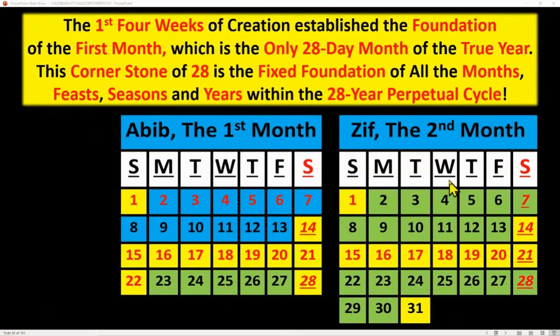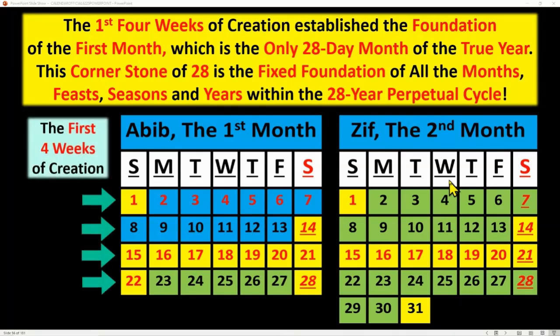Go ahead, brother. The first 4 weeks of creation established the foundation of the first month, which is the only 28-day month of the true year. This cornerstone of 28 is the fixed foundation of all the months, feasts, seasons, and years within the 28-year perpetual cycle. When you understand things, the first month could only have 28 days, no more, no less, because it sets the foundation going right through to the 7,000 year cycle.